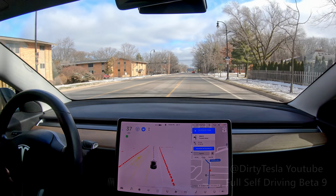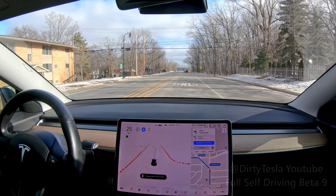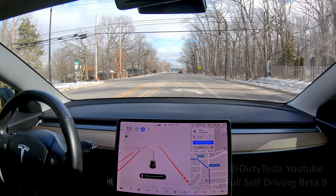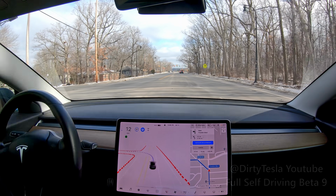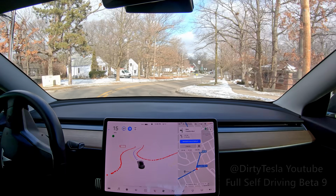Left turn coming up. Luckily this time it gets right into the left turn lane. So that's really nice. And then it's clear to complete this turn. So hopefully it'll just go before these people come. They just got a green light. Look at that. So this is improving a lot.